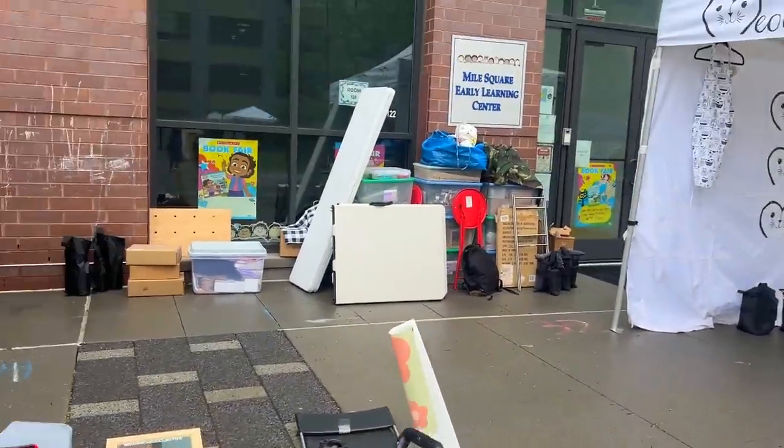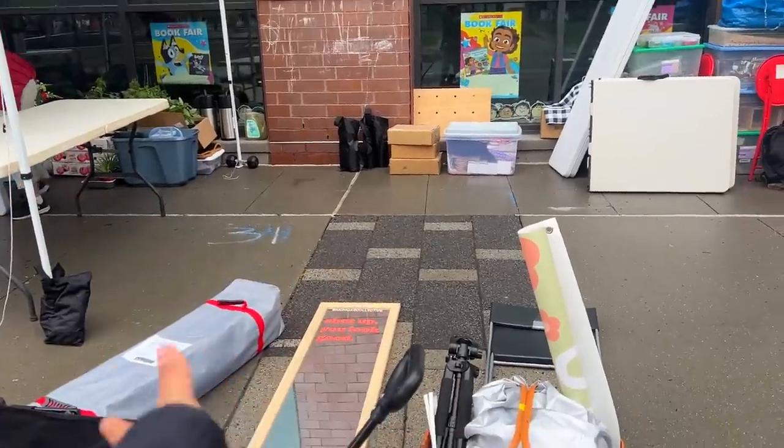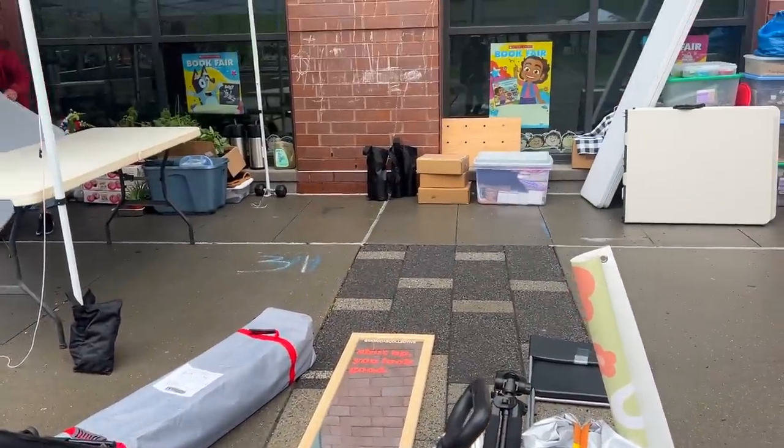This is my area. Everyone's moving over a little bit because there was not enough space for me, so all my stuff is still kind of everywhere.